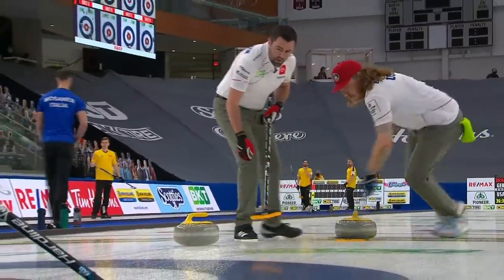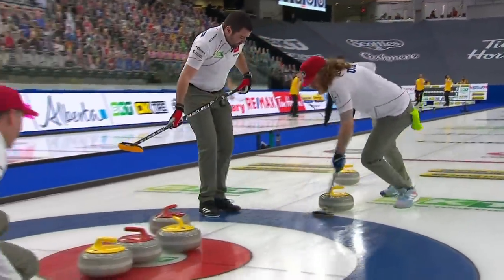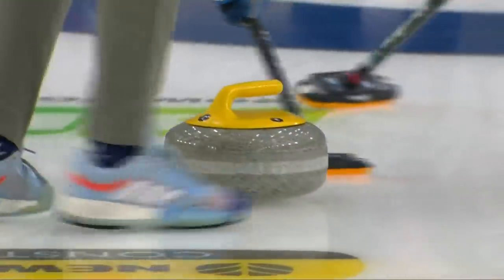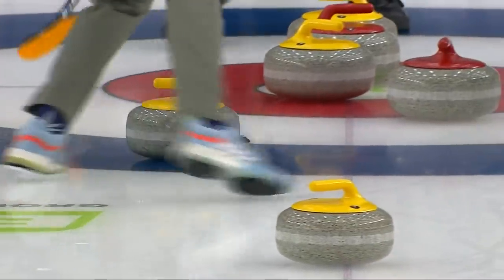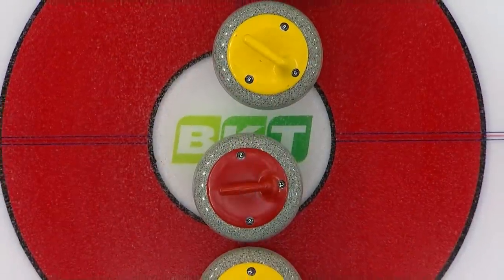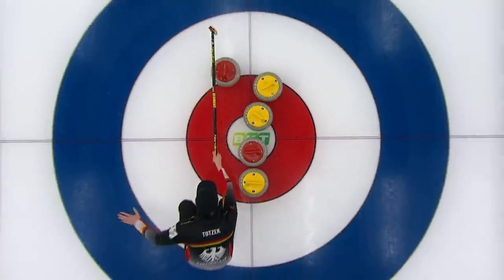Pretty nice situation for Team USA. The angle is nice. Certainly the way to miss this shot is to be a little light. No, that's experience coming in there. So well done. Very nice. Good luck. That red stone just on the logo there, sitting shot stone.